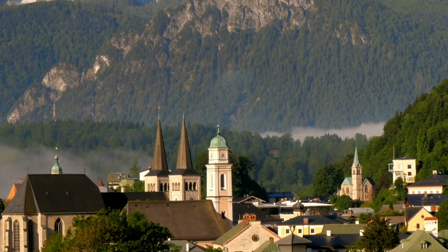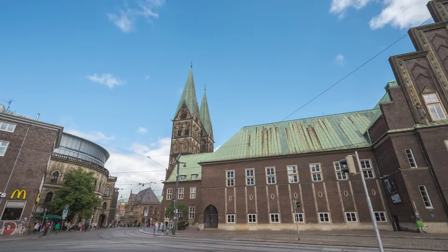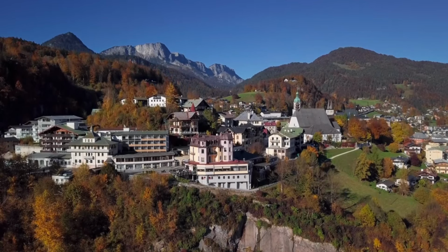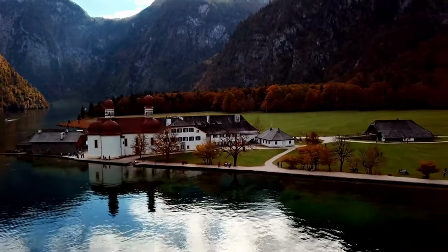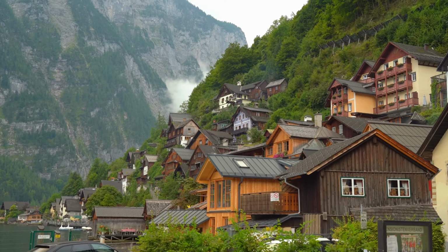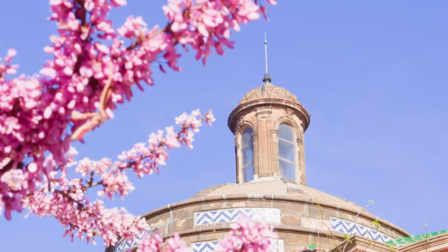The town's central square, Marktplatz, is the heart of Berchtesgaden, where locals and visitors alike gather to enjoy the lively atmosphere. Here you can admire the intricate facades of the medieval buildings, each adorned with traditional Bavarian frescoes and colorful window shutters. The square is also home to the town hall, an impressive structure dating back to the 16th century, with its iconic clock tower and ornate decorations.